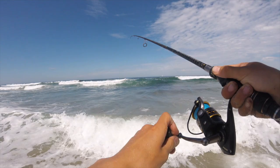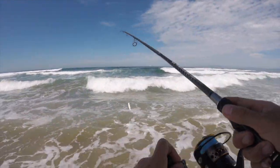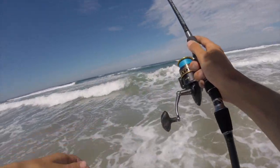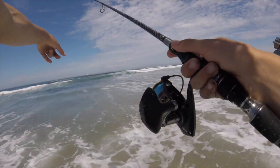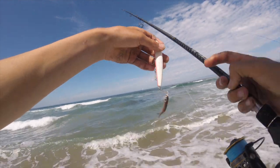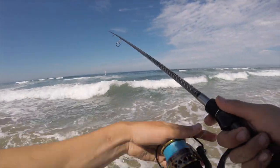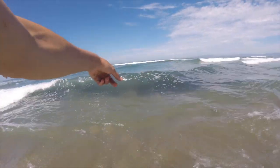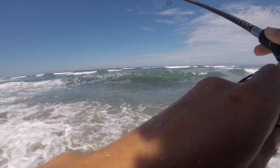Look at this. We just realized there's an entire school of anchovies. There's so much bait just pushed up right to the shore. That's why all these fish are here. So we're just gonna keep casting right here, see what happens. That dark spot is all fish right there. Yup, bait ball, baby. Another one, what the heck? All right, there we go. See that? That's the bait ball right there. Look at that bait everywhere. Oh my goodness. There's just bait everywhere, man.